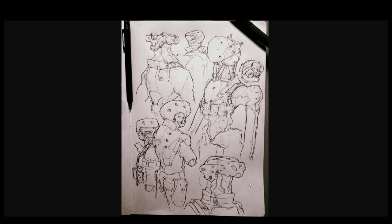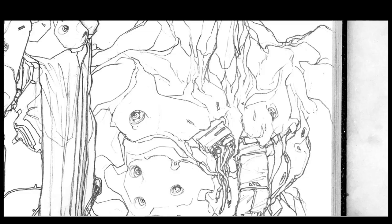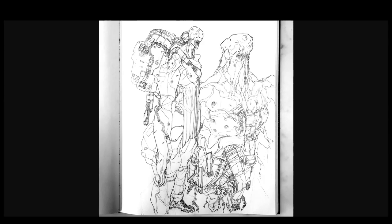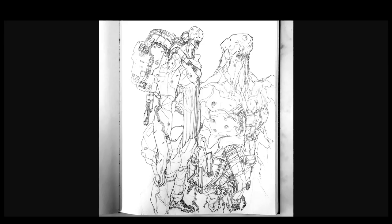So that's a nice way to also kind of phase out your work. Not everything has to be figured out in this kind of sketch phase, right? This is actually one of his more recent works, I guess, because you can tell by the pencils, it's a bit more refined, I feel.